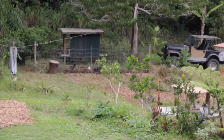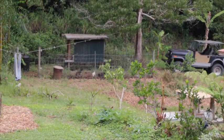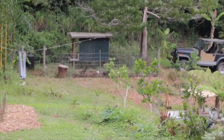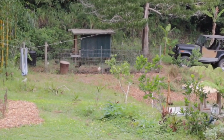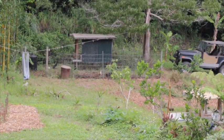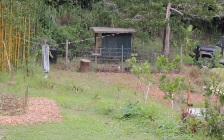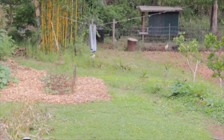The chickens have been moved. They're no longer in the temporary pen they were in the orchard. They've been moved straight over here where you can see they've got a little bit of a shelter, and they like to hang out with my laundry. Right now we've got that single pair of jeans drying.